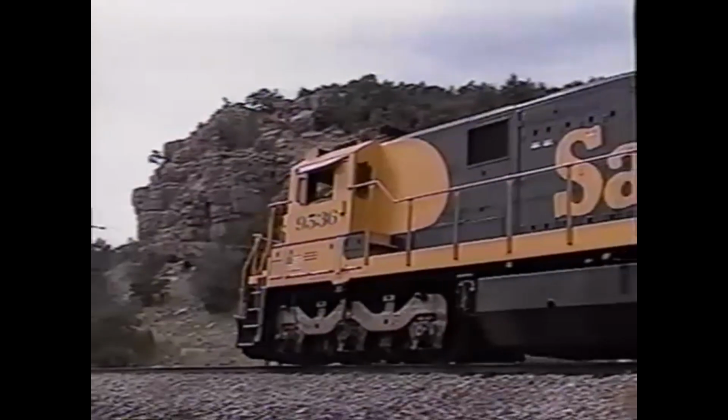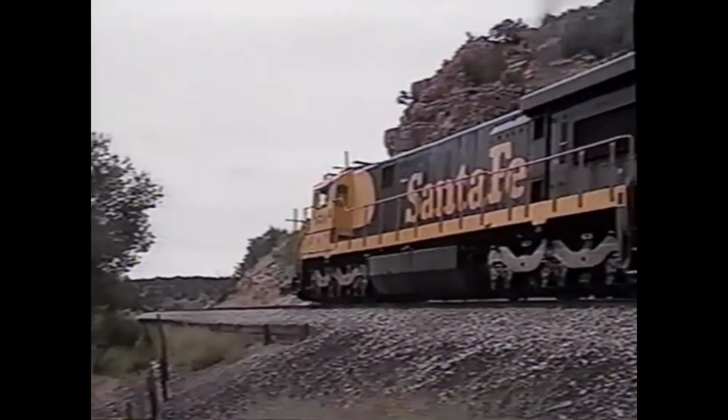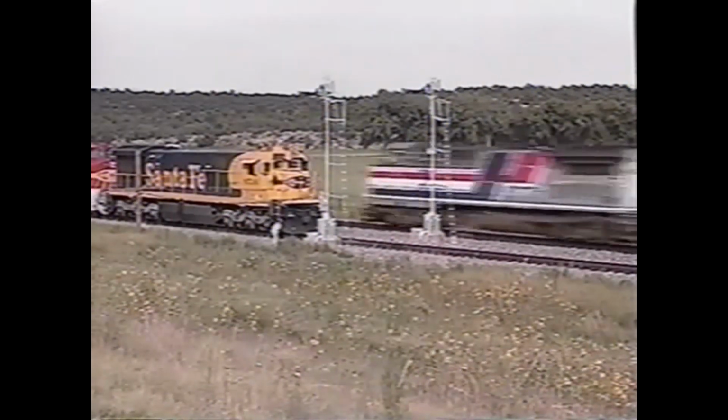At the west switch, Annette's train has the air and heads west to Watrous just in time for a meet with Amtrak number 4.